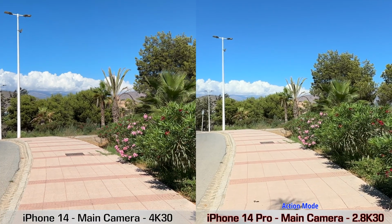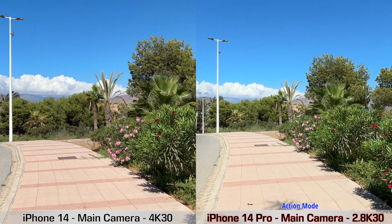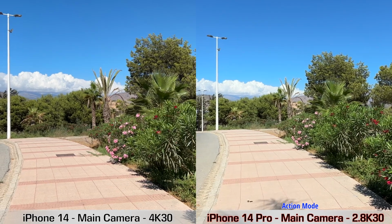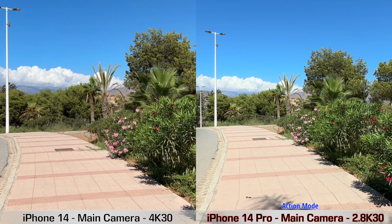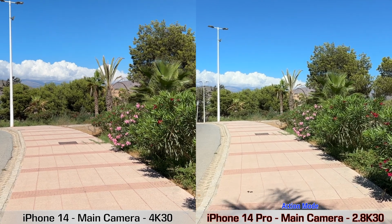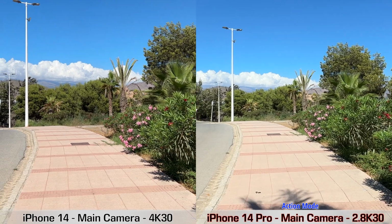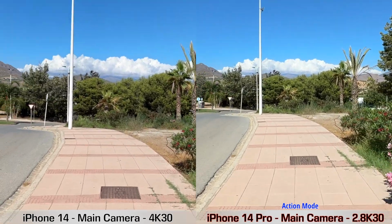Alright, so the next recording is done with the action mode turned on on the iPhone 14 Pro and the main camera in 4K at 30 frames per second on the iPhone 14. Now the resolution for the 14 Pro whenever you're using the action mode is 2.8K at 60 frames per second or 30 frames per second. We are currently doing 2.8K at 30 frames per second, and I'm gonna go running just so you can see how good this is. So let's see.